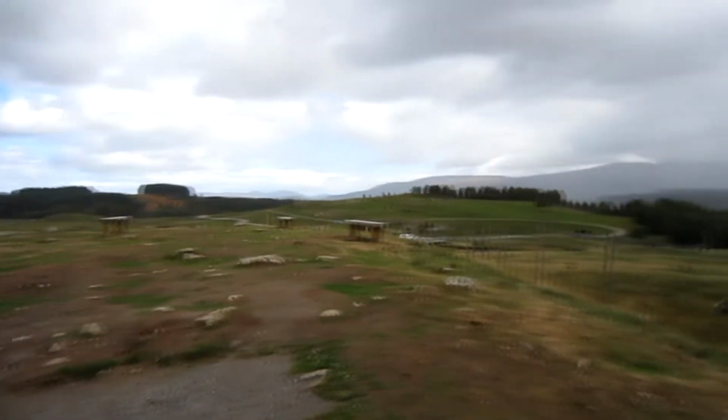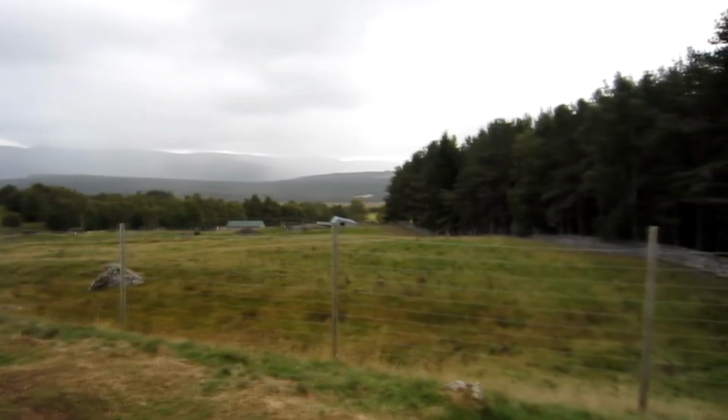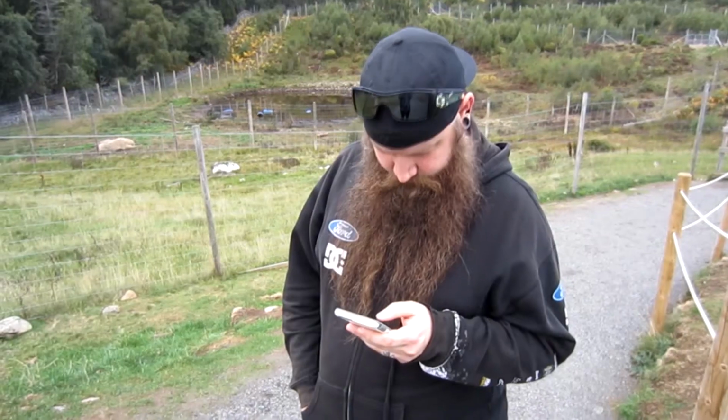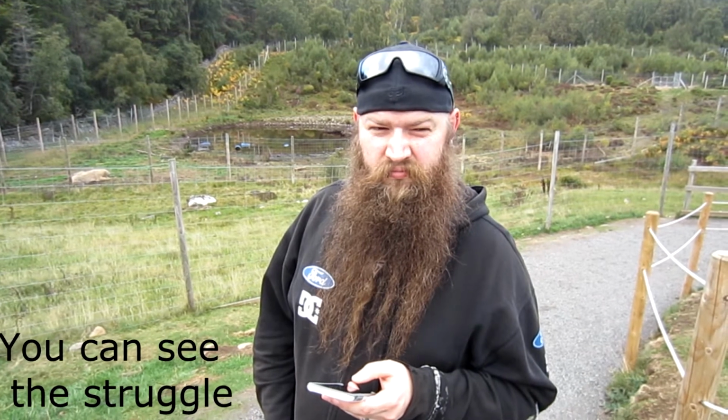This is a view from the top of the polar bear enclosure. Isn't it wonderful? Monkey, what has been your most favourite part so far? The wolves. The wolves, yeah, they're pretty good. We'll need to show people that animal that looked like you though, because it had a big beard.